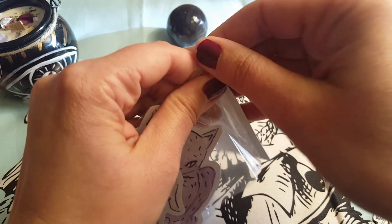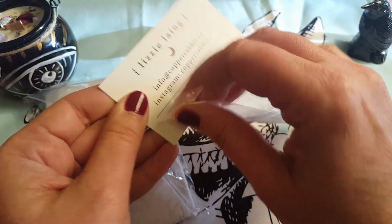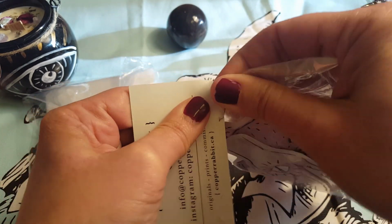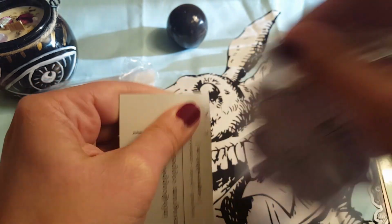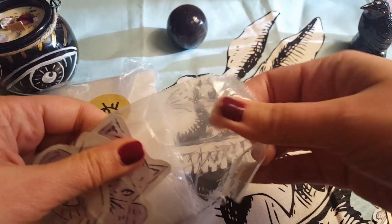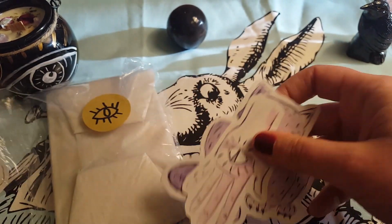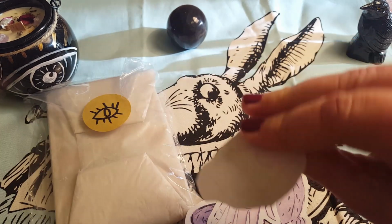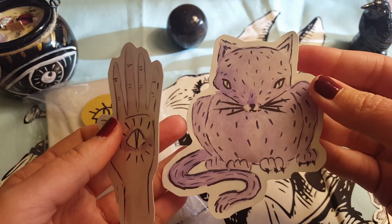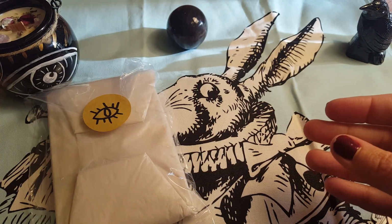I'm gonna open it. So it's another business card, I guess. And I don't want to ruin it because it's beautiful. Yeah, look at that, so cool. And I can see there is a kitty cat, and I love cats. I have 3 cats, my babies. So different stickers. This is cute. And a kitty cat. I love that. Wow, so cool. So cool.